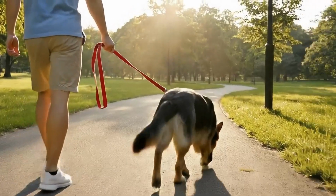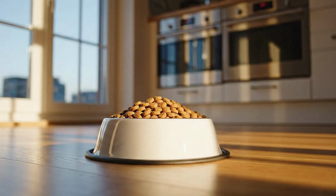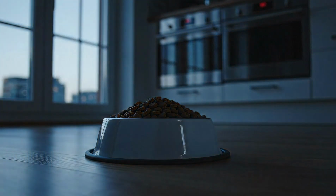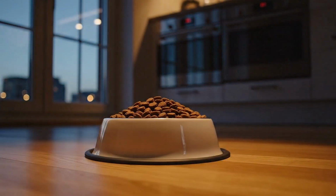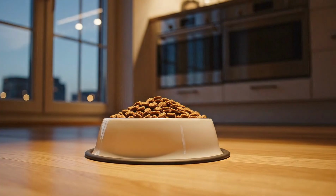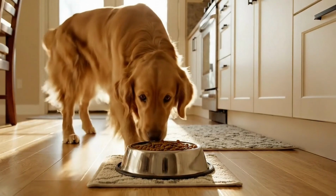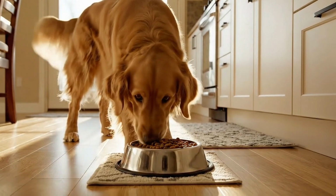Has your GSD stopped bringing you their ball? Do they seem less excited when you grab the leash? Or do they lag behind you on walks instead of forging ahead? This isn't laziness or stubbornness. It's often a direct result of pain making their favorite things a source of dread rather than joy.